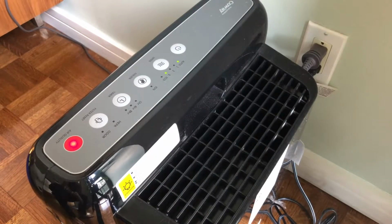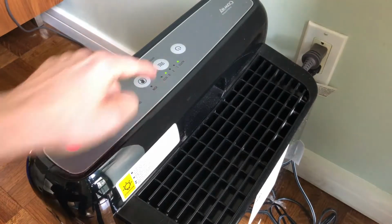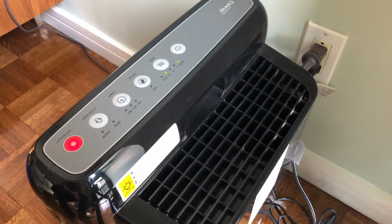In auto mode, the fan will stay very low, in fact on the lowest setting, until pollutants are detected, then it will get quite loud. You can see here the LED on the right turned red, which means pollutants are detected, and then the fan spins up to the maximum speed.